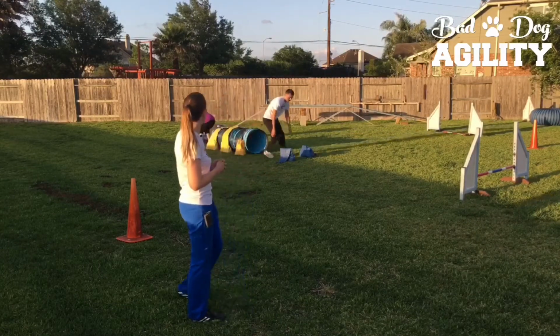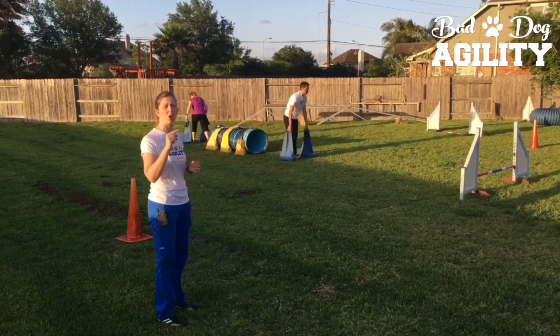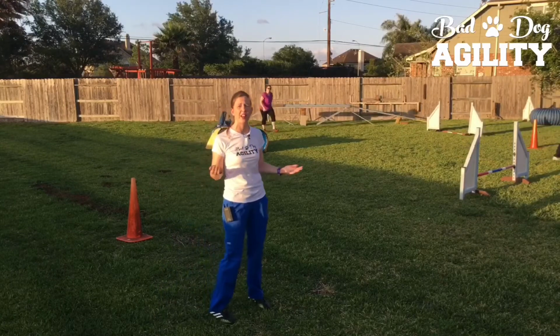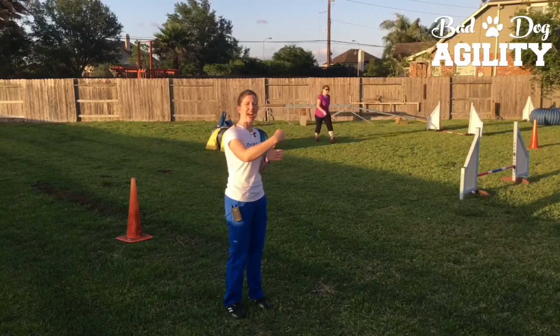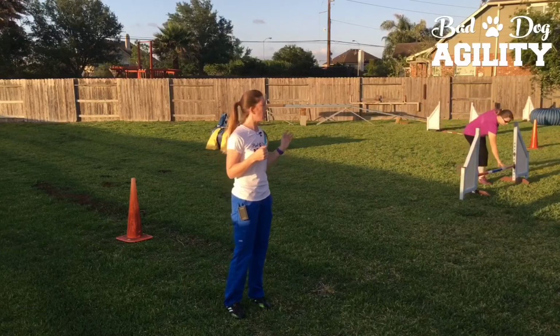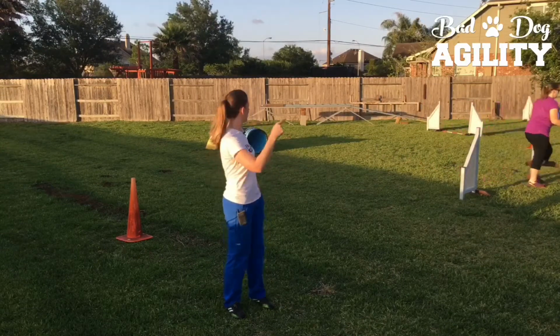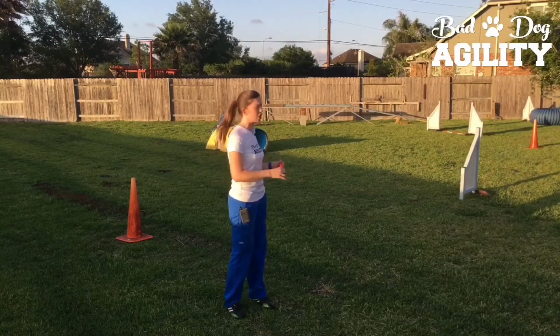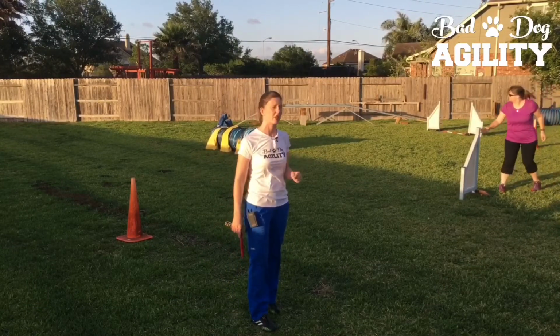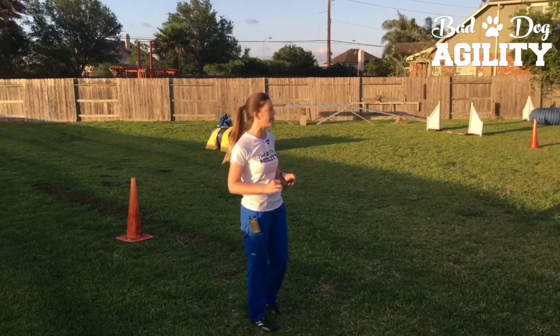And then we're basically going to work around the clock. We're going to start off with just having our dog go through the tunnel like they normally would, and then start to add those angles that are going to get more and more difficult for our dog. So I'm going to get Miria out, or actually I'll have somebody let her out, and we're going to show you this. Now, Miria has had very little training on this particular skill. That's why we're going to use her. So she might even make some mistakes.